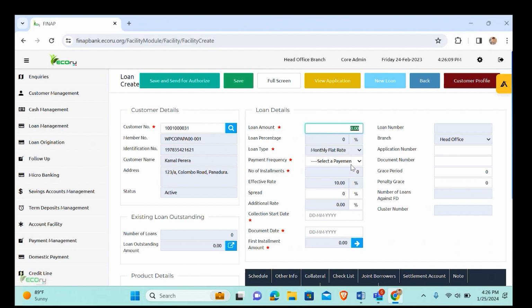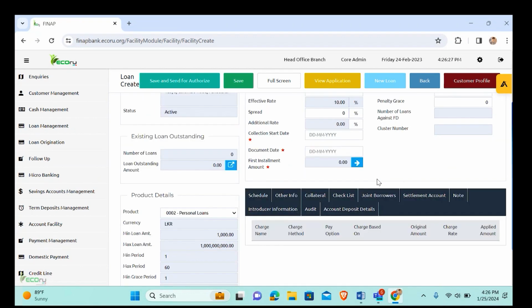So now we can sit with the customer and see what the payment frequency is for the customer, if it's daily, weekly, bi-weekly, monthly, or the end of the month. So if it's a daily payment frequency, then we can select daily, and the number of installments. So let's say that this loan is being given for 2 months. So then we can have it as 60 installments. So every day we are collecting installments from this person.